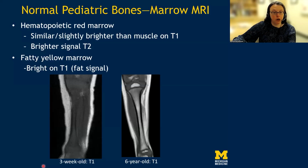The images that we see here are both T1 weighted images, and we can see that this 3-week-old has their tibial shaft, I'm going around the margin of the tibial shaft here, which is to the left of my cursor. And we can see that this shaft is all low signal, very similar to the adjacent muscle, which we see within the mid portion of the calf. When we go to the 6-year-old, we can see the adjacent muscle here, and we can see the adjacent marrow signal in the tibia here.